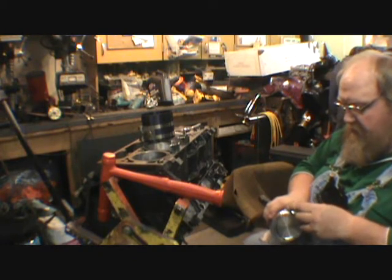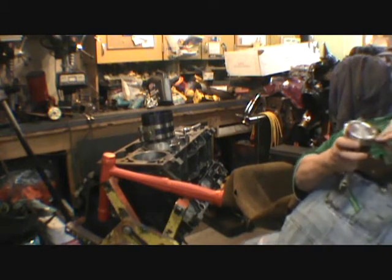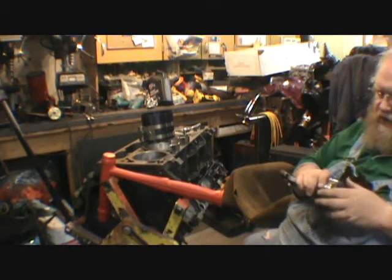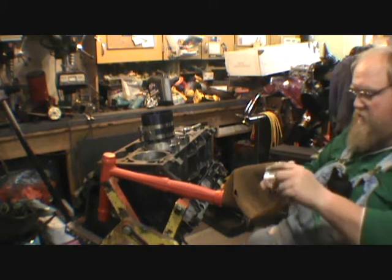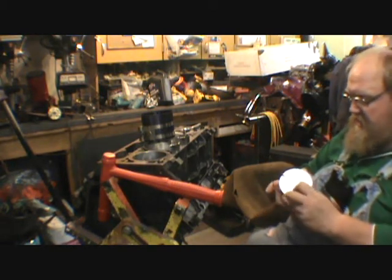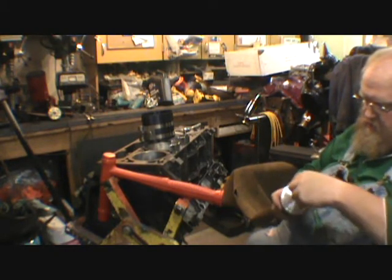And I can't believe from when I started putting in cam bearings to now, at 4.5, 4 3/4 hours, I've just got the short block together. And that's been sitting here and just constantly going.